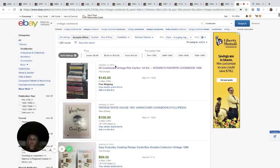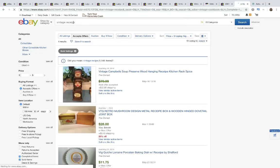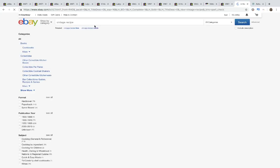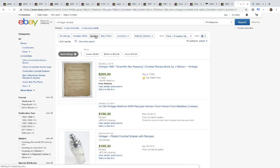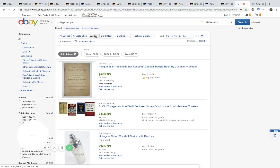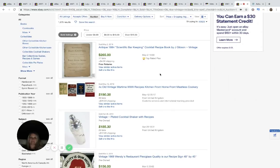Let me put in vintage recipe. Why is that not working? Recipe. Did I spell that wrong? I did. Yes, one of those words. Okay, so vintage recipe. I'm going to go back to auction. Okay, so this is from 1884, but again, it's antique, sold for $265. So that's cocktails. So that's interesting.